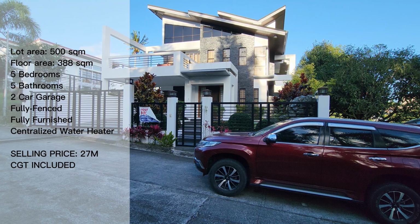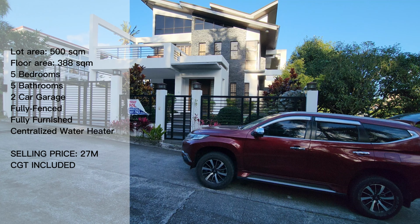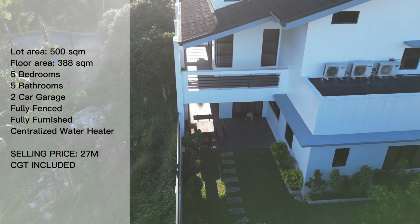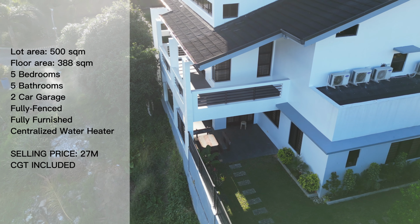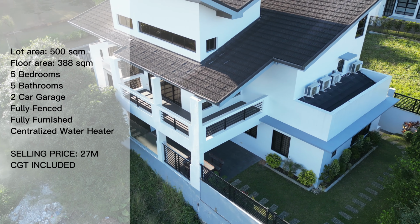Floor area of 388 square meters. One is selling fully furnished. Selling in the market for 27 million pesos, including the capital gains. Wait, this is a sneak peek of this property.